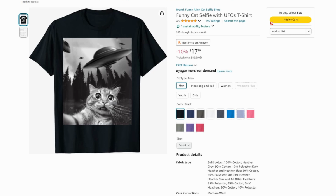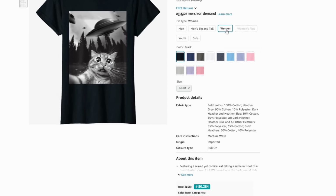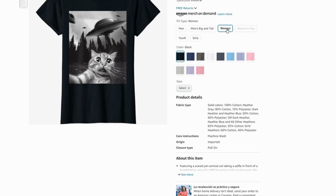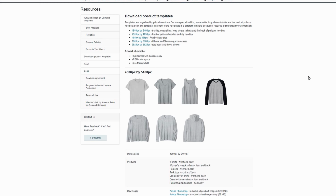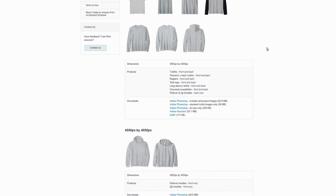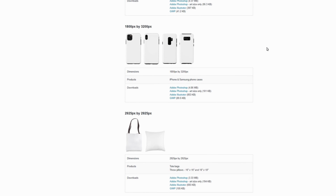As you scroll down, you can see that they selected fit type for men, women, and youth. They selected what colors they wanted this standard shirt offered in. And if you continue to scroll down, they also input this description here. So you can add all of those things to your designs. The other nice part is that there are a lot of other products that you can sell. This is an example of a standard t-shirt, but they also offer premium shirts, long sleeve shirts, zip hoodies, normal hoodies, V-necks for women, tank tops, and I think they also offer phone cases and pillows too.